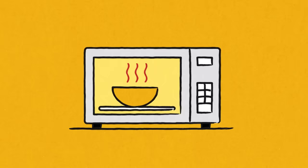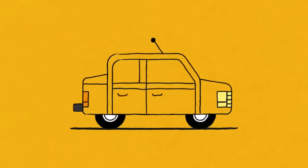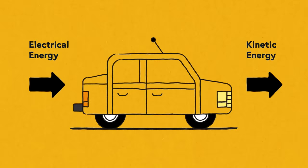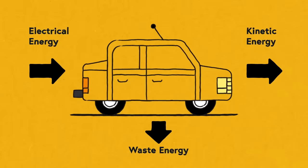But the reason all those other devices need energy is because they output energy. The light bulb produces light to illuminate a room, the microwave produces heat to warm a meal, and the car produces kinetic energy to accelerate itself and its passengers. For each electrical device, there's a minimum energy it must use, otherwise it won't be able to do what it's designed to do. A portion of that energy is also wasted, getting lost to things like friction, vibration, and heat.